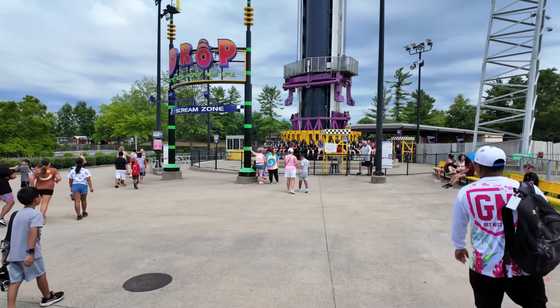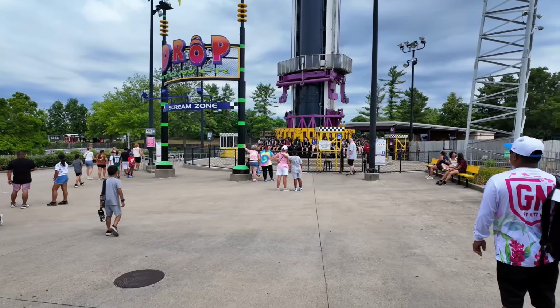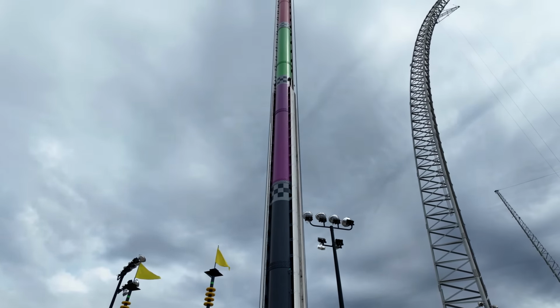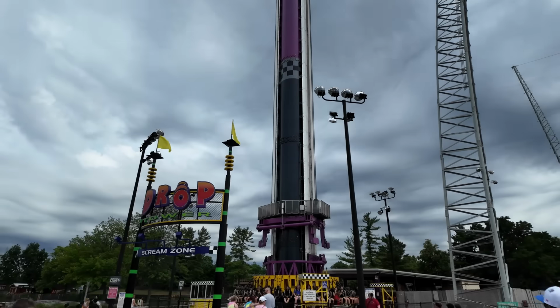And right over here is the drop tower. And this is not my cup of tea either. This one you go way up to the top up there, and then they drop you. You take a look.